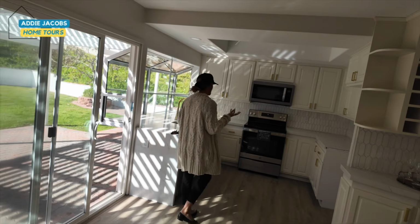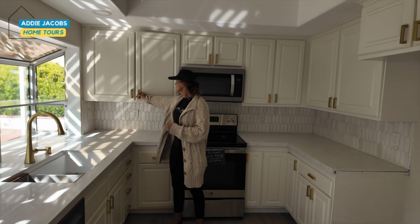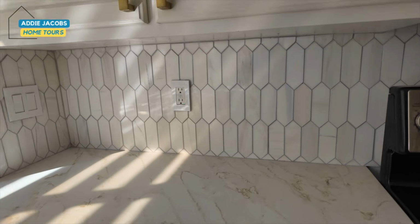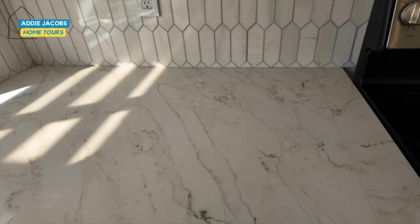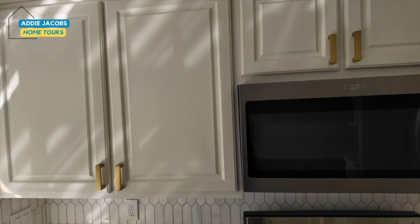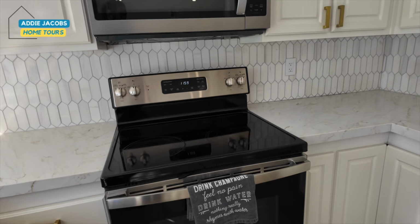So I love all the brass. I actually, in my own house, switched all my silver to brass, and I love that upgrade. It just feels a little bit more modern these days, loving the backsplash. Stainless steel appliances. So we're super close to Del Mar Beach, even Torrey Pines Reserve. And like I touched on, the Del Mar School District is great.